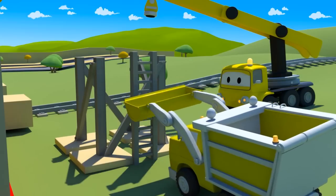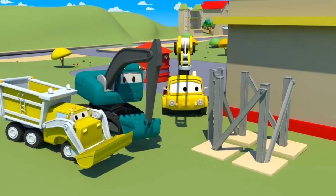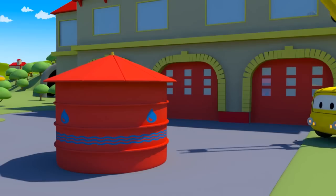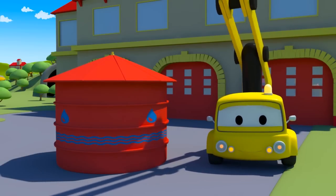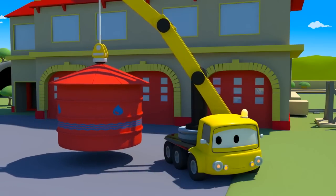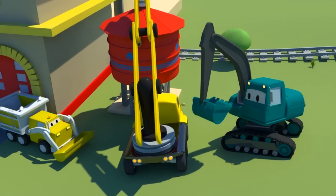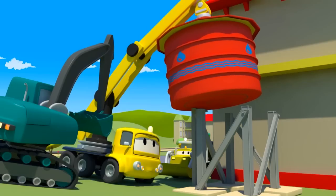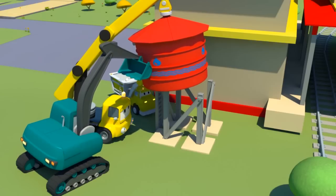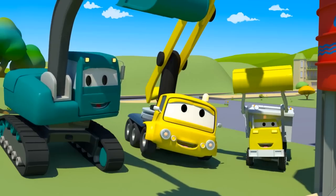Great teamwork, guys. Now, the most important part, the water tank. Only you can lift it, Charlie. I know it's heavy, but you can do it, Charlie. Charlie needs some help, guys. Great job!